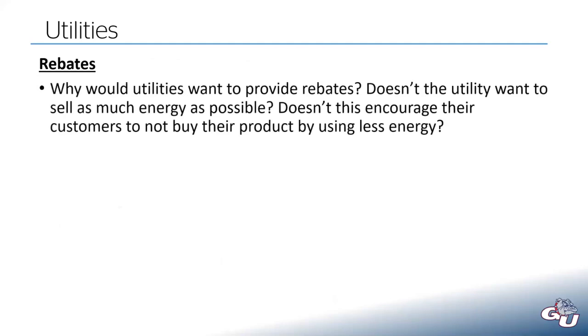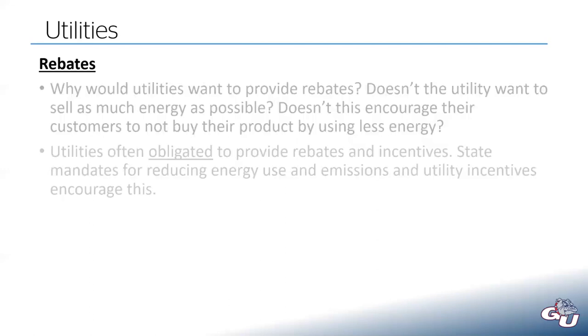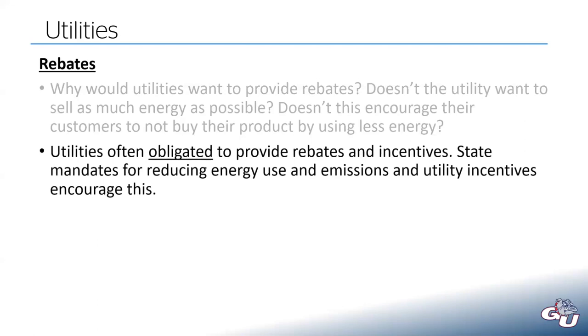Rebates. So you've probably heard of utility companies offering rebates for projects that save energy. Why would they want to do that? If their job is to sell energy, wouldn't they want to sell as much energy as they can? I mean, isn't that the general business practice? I want to sell as much of my product as possible. But a rebate is saying, we are going to reward you for using less of our product, which seems kind of backwards.